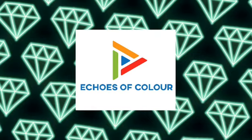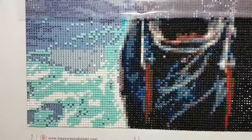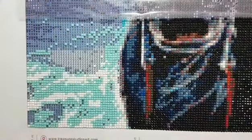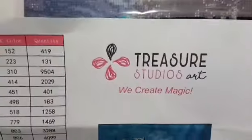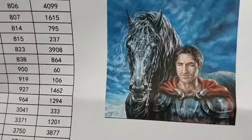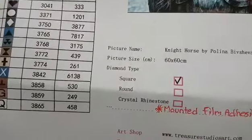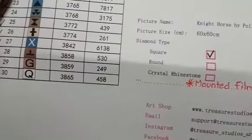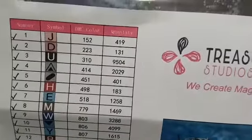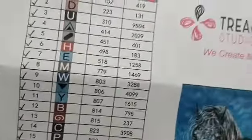How's it going? Alright, I'm going to do a WIP Chat today. Well, I'll try to get this section finished, and then I can move up to the adjacent section. Okay, so this is a Treasure Studios art canvas, and it's Night Horse by Polina Bivsheva, 60 by 60 centimeters. Square drill on mounted film adhesive. 30 colors, just regular colors. No ABs or Aurora Borealis, just regular colors. Alright.